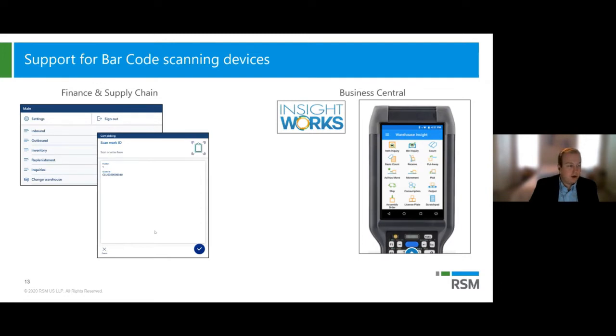Using a mobile device with the D365 Finance and Supply Chain Warehouse Management app, you are able to connect to that device and complete mobile or WMS transactions. We'll talk about some of the devices and what devices we recommend a little bit later. As you can see in the screenshots here, we have our main menu, which is an example main menu that includes all inbound, outbound, inventory, inquiry transactions.